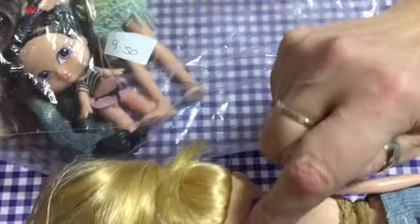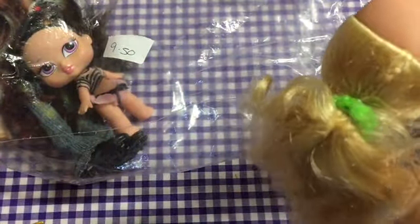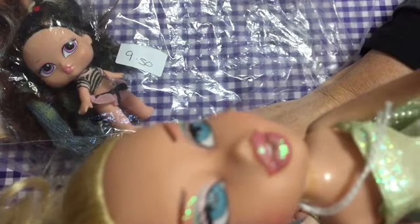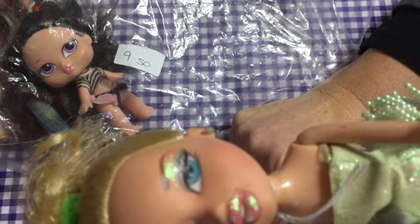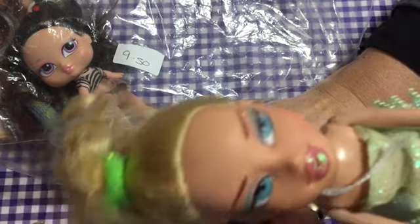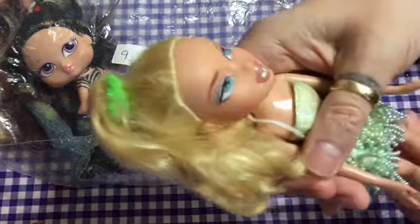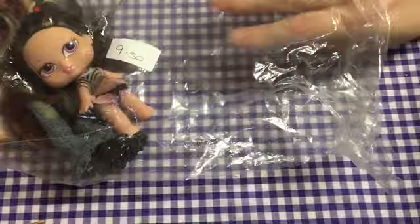However, I can't fix this, I don't think. I'll have to see if I can get that off. I'm not very hopeful. Right, on the back of her neck it does say Chloe, and she is, I believe, Hollywood style Chloe. Look at her eyes, she's got the stars in her eyes. And she's very glittery. Very nice dress. I love that dress she's got on. I have got that one, but yeah.